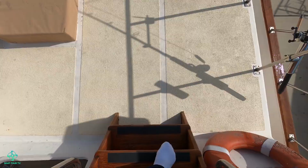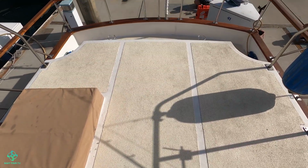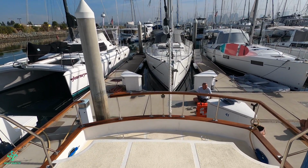And then the deck is non-skid. Yeah, which I think is some of the tougher non-skid. It is, it's a little thicker, but it's nice. It's not tearing up my feet at all or anything like that. You can definitely spend some time on it. So, very nice. What do you say we move our way to the back? All right. Okay, cool.